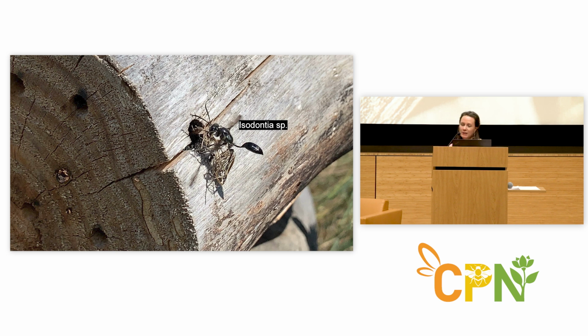I got the opportunity to observe this grass-carrying wasp bringing in nesting material. Of course, it decided to plug a nest that I wasn't monitoring, but it was still really amazing to see.